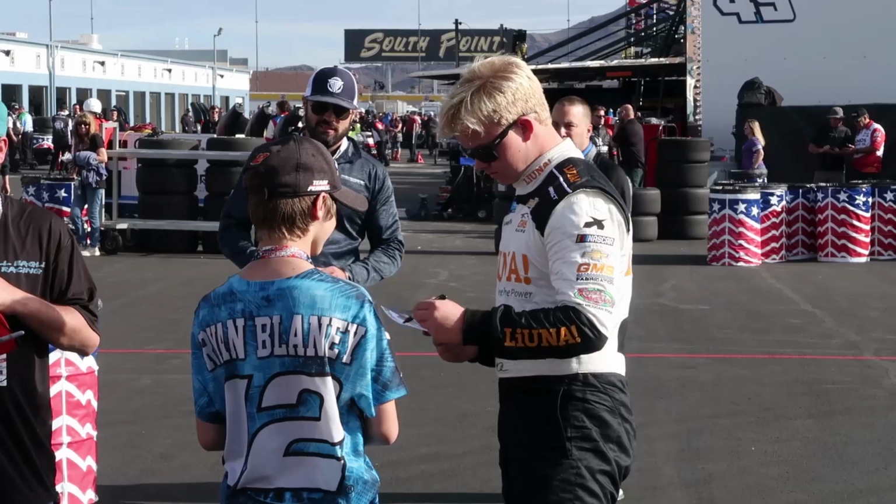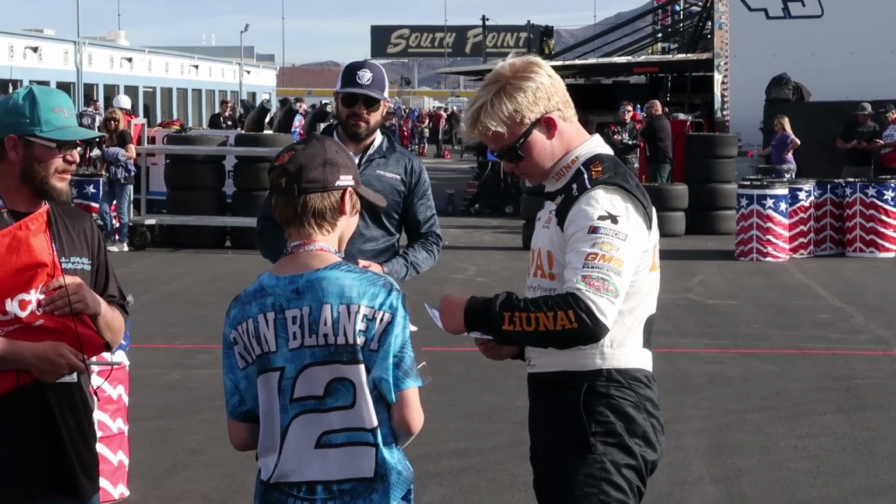Tyler Ankrum signing as well. A lot of the Truck Series drivers still hanging around. They're good with fans. This is weird. This is the quietest I feel like I've ever seen a NASCAR garage in my life. I don't know why. There's nothing on track. Nobody's warming anything up right now. If anything, people are just cooling stuff off. And there's a lot of people here.